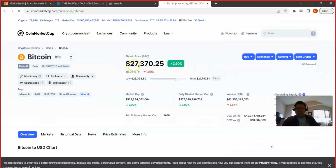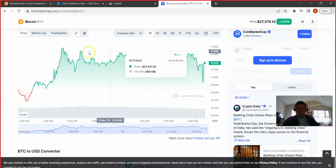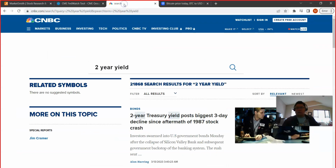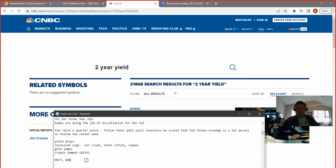Bitcoin. Yeah, 27. I think it might have hit close to 28. Pretty close, 27.7. Okay. So those are doing really well. So it's very interesting.